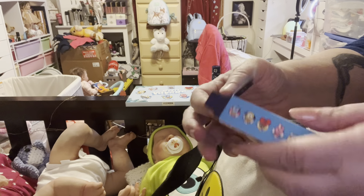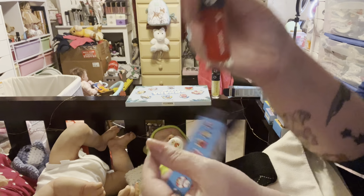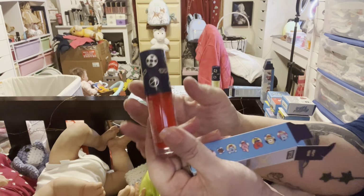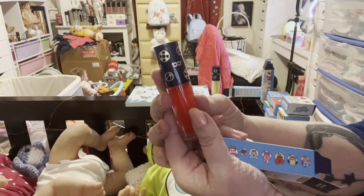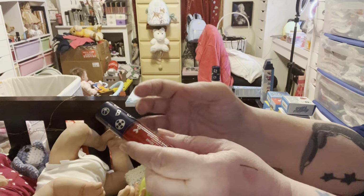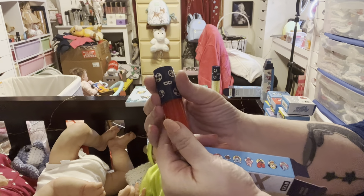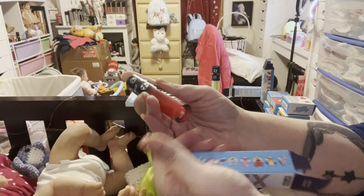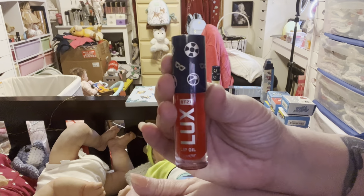It's called Luxe Lip Oil. Now, these aren't like lipsticks. They don't put like the whole color on there. This is like a stain. So when you apply it, it'll make it red, but it doesn't pop. And this is called Mighty Squad.